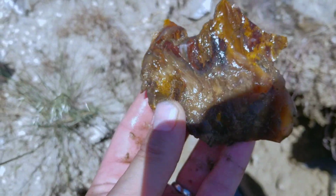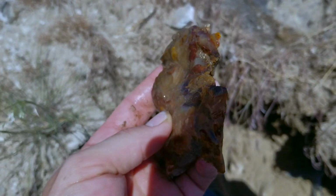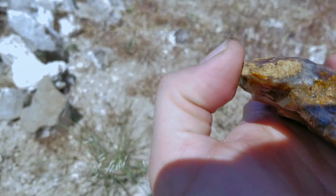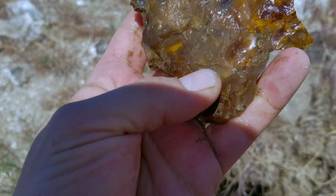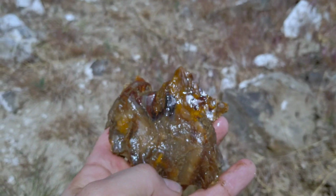Just pulled this chunker out. It's got some real cool colors and it's got some like clear quartz on top. It's wet, it's hard to see, but the little pocket right there, there's kind of a bluish white quartz and a seam running through there. Very cool piece.